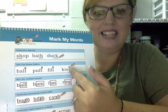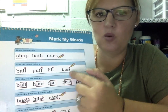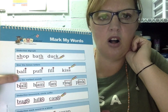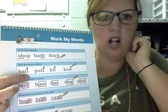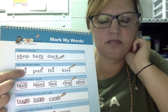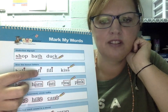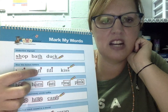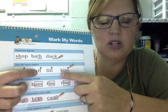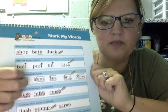Now, this word, and I'm going to show you, even though it has 4 letters, it's only going to have 3 taps. Because when we say the word ball, we don't say b-all, we just say ball. That second L is silent. He's just there to help out his brother or sister, okay? Same with the F. We don't say puff-f, we just say puff. That second F is there to help out his brother or sister. Same with the S. Kiss. We don't say kiss-s, okay? That second letter is there to help out his brother or sister, all right?